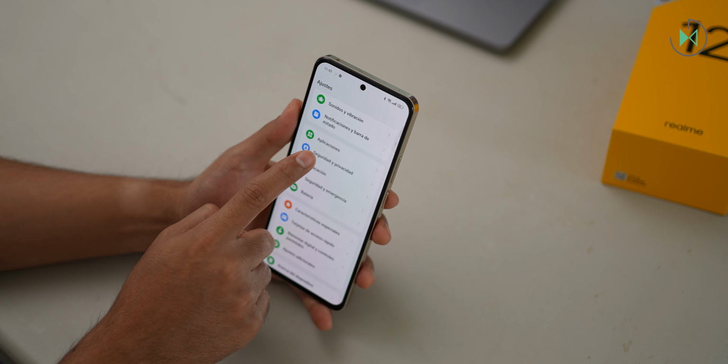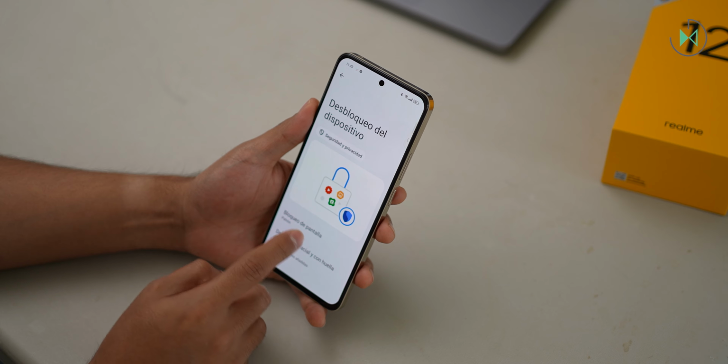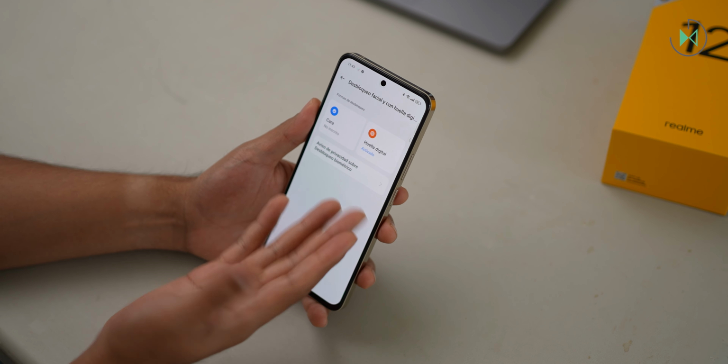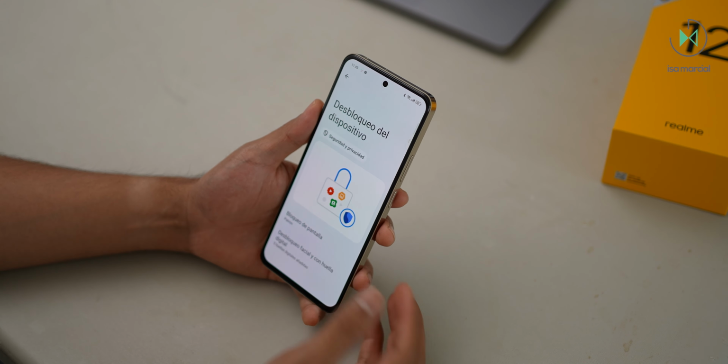Something I do not like is that the security section is as if it were pure Android, but at the same time, while you are accessing these options, you will notice that another section is customized as realme UI, so it looks like little worked software in this aspect.